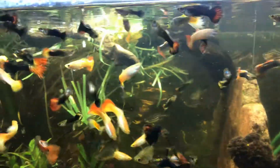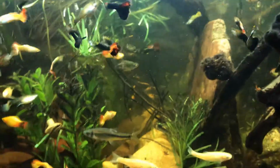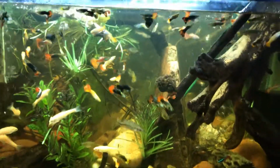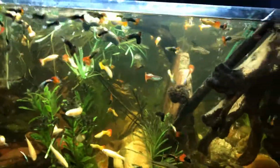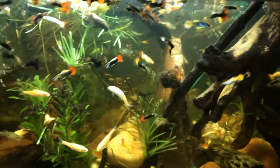Yeah, so I just like showing off the fish. I enjoy sitting back and watching them myself. I have another 45 gallon that I plan on setting up right next to it, and I'm pretty sure I know what's gonna go into it, but that could change on a whim. You never know.